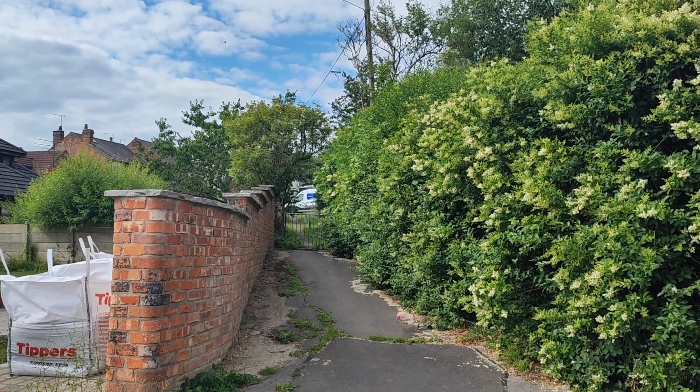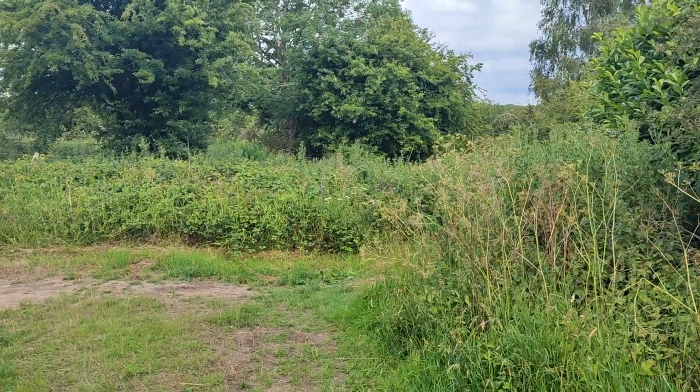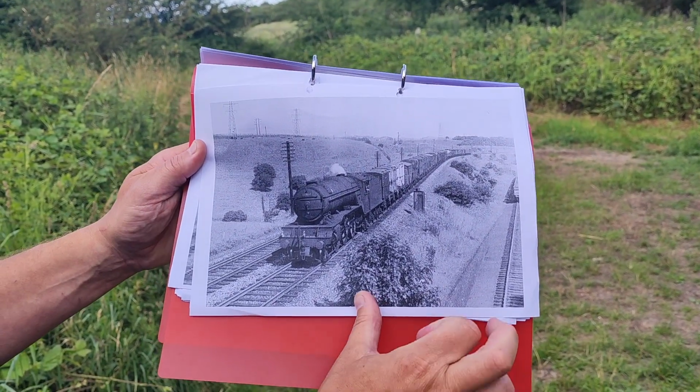Got you. Pedestrian bridge. Phil's printed off some images of this station. We're trying to recreate one of those images of a train coming through here. It's just trying to find the exact location to do that. Okay, so to the right, that's the colliery line, and that to the left is the main line, and that's what we're recreating there. And we're going to go down this one.